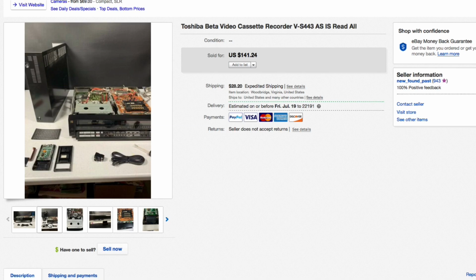So I listed this for a really high price, even as is, $141.24. And there was some interest. I had best offers on as well, and a guy shot me a best offer of $75 plus shipping, and I accepted. Shipping on this thing was expensive. This thing is heavy, like 20 pounds. I mean, it was really heavy. So $75 plus shipping. And he was like, I'm pretty confident I can fix this. And he got it.